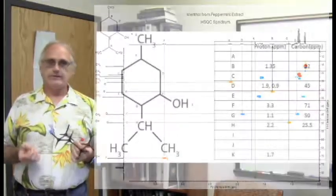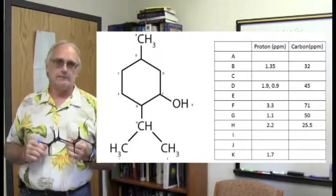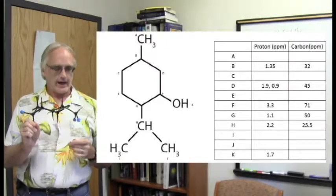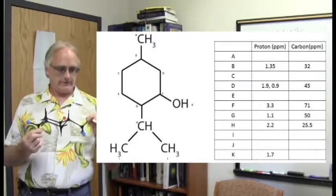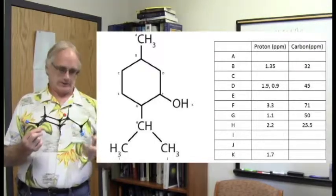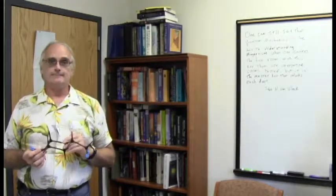So our characterization table now has even more parts filled in. We've worked our way through a big chunk of this molecule. Now that we have these two positions, the hydrogen at B and the hydrogen over here at position H, nailed down, the next thing we're going to do is try to figure out where the three methyl groups are. Get those characterized, and that leaves only the last couple of parts of the molecule to nail down.